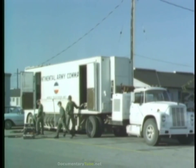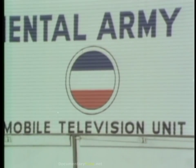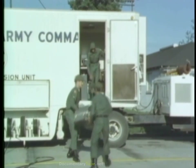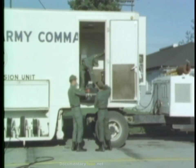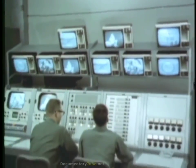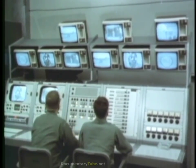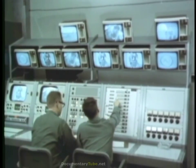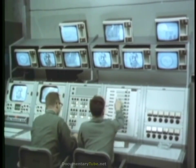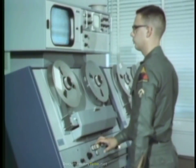Instruction in all phases of armor may be recorded by a television for Army-wide use. Mobile TV units, manned by expert technicians, can cover demonstrations anywhere on the post or within a wide area of the region where the training center is located. A control room at the Fort Knox Television Training Center is equipped with latest monitoring equipment, which can channel closed-circuit armor educational programs directly to classrooms on the post. Taping facilities provide an additional capability for electronic programming of armor instruction.